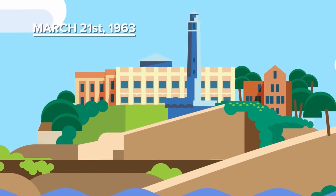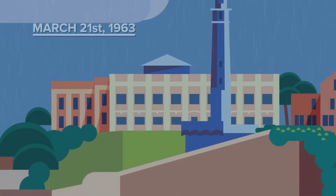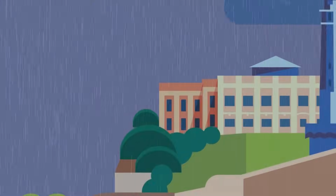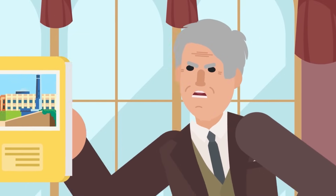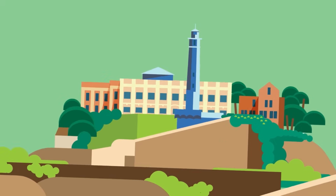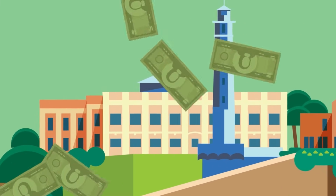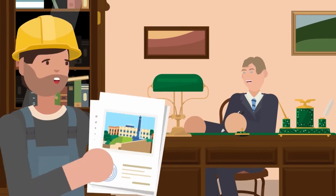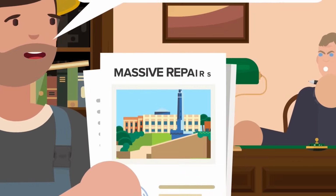March 21, 1963. Yes, Morris and the Anglins were likely dead, but no one could prove it, and that was a massive black eye for the inescapable Alcatraz Island. With the prison no longer looking as foolproof as it did before, the government turned a closer eye to it and discovered that it was a disaster. The isolated prison was very expensive to run, costing more than 3 times as much per inmate as a federal prison in Atlanta. Additionally, being a prison on an island surrounded by salt water took its toll, and much of the prison's construction had eroded. Massive repairs would be needed.